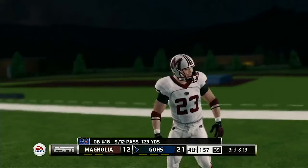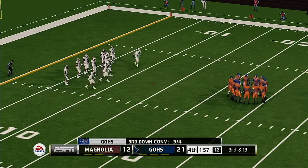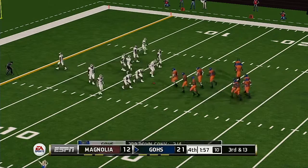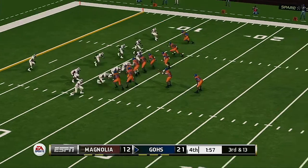He gets rid of this one. I wouldn't be surprised to see a little animosity brewing right now between these two sidelines. This team has a huge lead, and they're still firing the football in the air trying to get more points. Here's play number 10 on the drive.